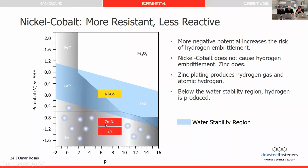If we overlap our materials, then we can see that nickel-cobalt, because of the values of potential, is in the water stability region, and is not going to produce hydrogen when interacting with steel. On the other hand, zinc coatings are going to produce hydrogen when interacting with steel. So the kinetics and the thermodynamics are telling us that sacrificial coatings are going to produce hydrogen, and that increases the risk of having hydrogen embrittlement.